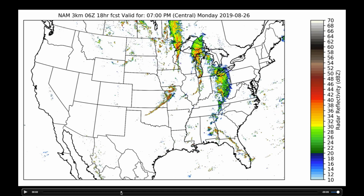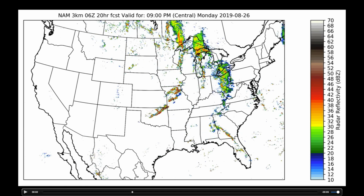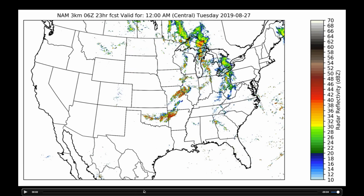And we're going to be watching this evening for potentially some damaging winds with the squall lines that move from Oklahoma through parts of Kansas, Missouri, and potentially into parts of western Illinois.